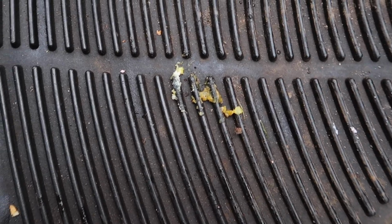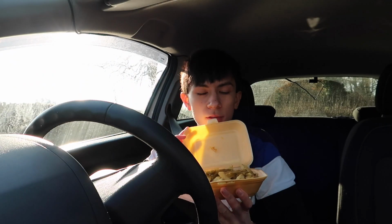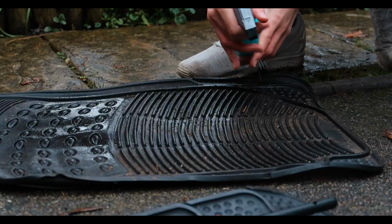Honestly guys, look at that. I think in an upcoming drive with me, I go to the fish and chip shop, and I get chips with curry sauce. That's curry sauce for you, mate. This one's not too bad, this is my side, but this side, gross.